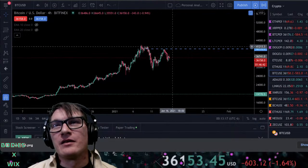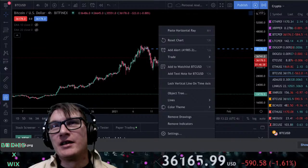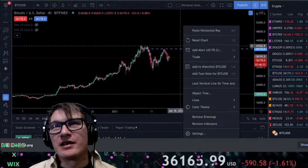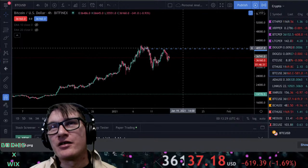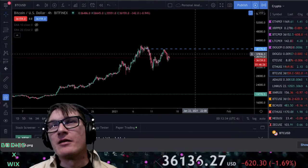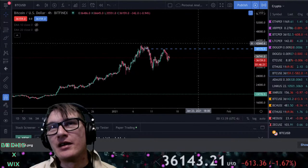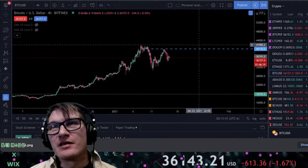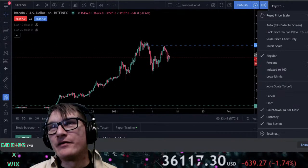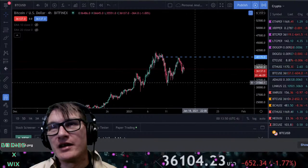So what is resistance on Bitcoin? Currently, resistance on Bitcoin is definitely 42. Once it gets back up here, it's going to have another hard shot at getting above 42. But third time's a charm. Once it gets back up here the third time, it's going to break through. So 42 is definitely resistance for Bitcoin, and the reason it dropped at 40 is because of the bearish order block.